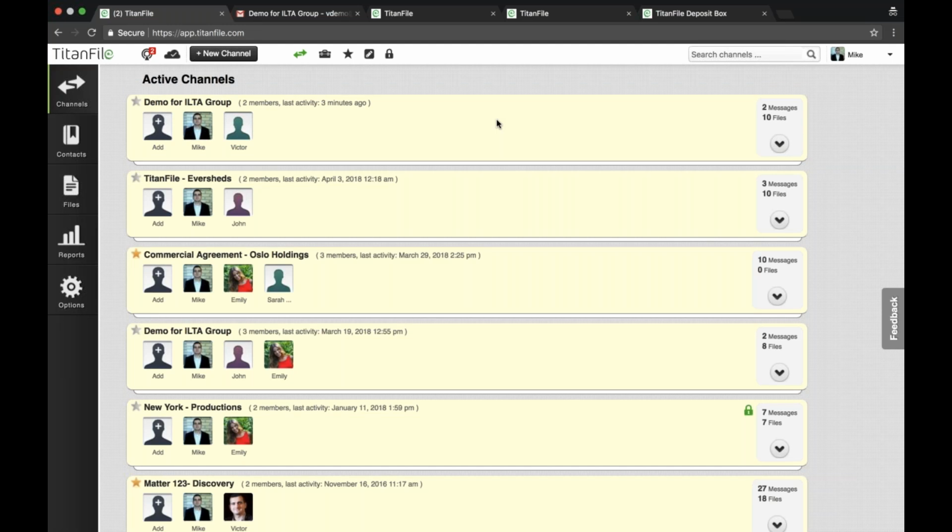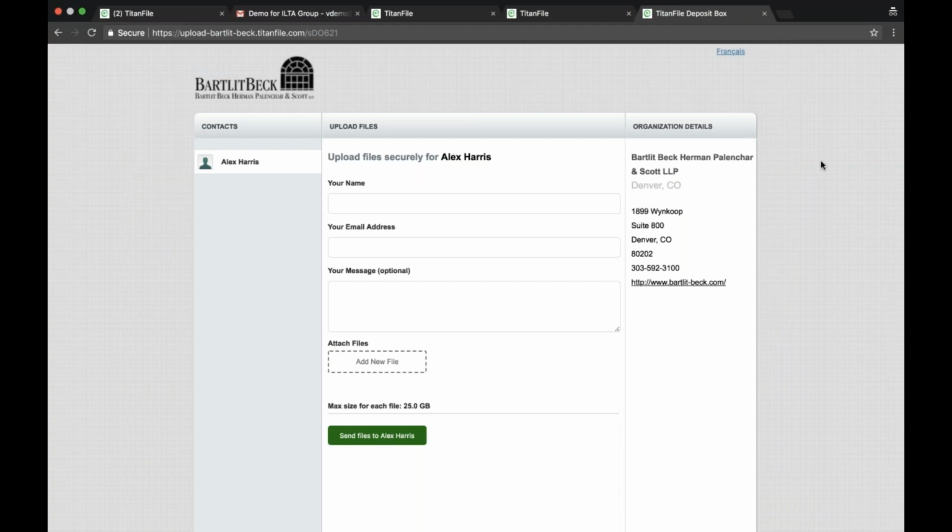So there's the web-based application, which is what I showed you. There's a lot more features and granularity that we didn't get into, but at a high level, that's what I wanted to show you today. We can definitely dig further in a personalized demo. I mentioned the Outlook plugin, if you recall throughout the slides. It's an add-in that allows you to send files directly out of Outlook.